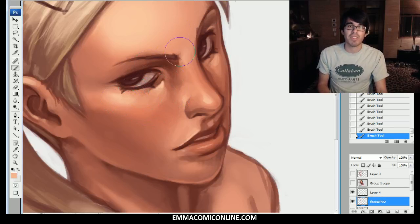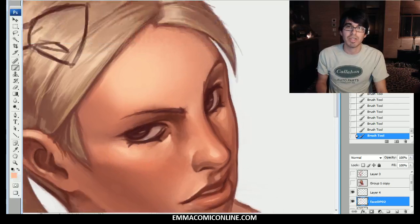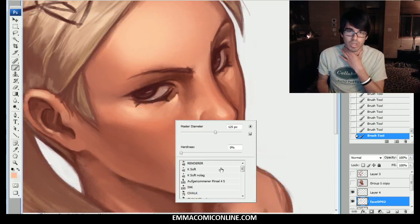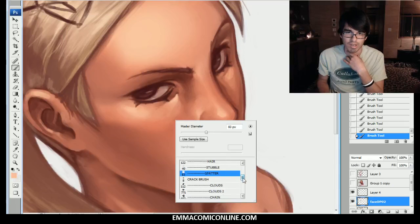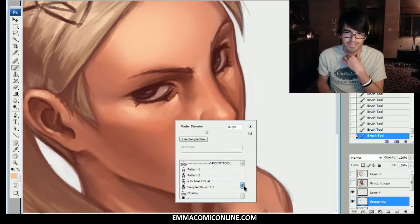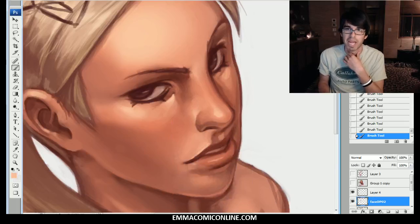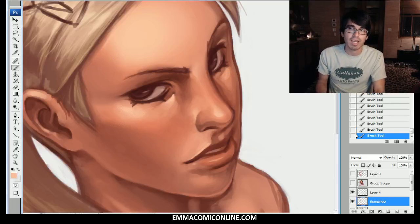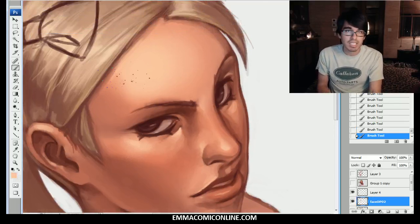And then another fun thing to do, and this is something I've seen a lot of people do with skin, is really cool. I'm not very good at it, but let me see if I can do it with one of these brushes. Maybe the spatter brush will work. Basically, you put little dots around the edges of wherever the highlights are.